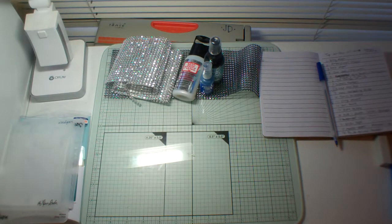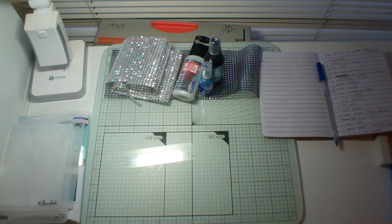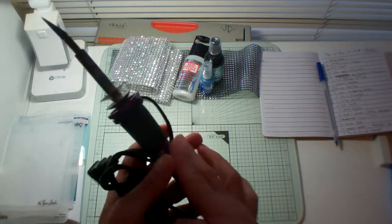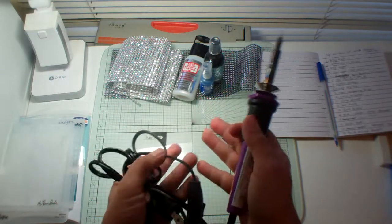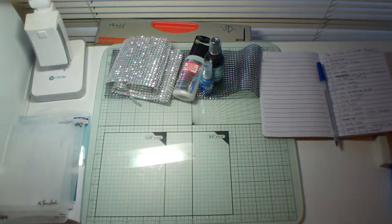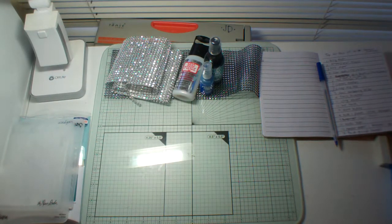And then to go, also, number 12 on my list is my hot knife that I bought at Michael's with a 50% coupon. So this is great. It's worked wonderfully. Happy with that. My Score Buddy is number 13.